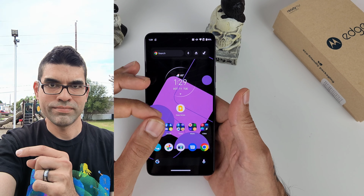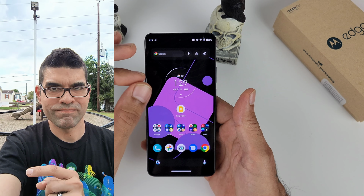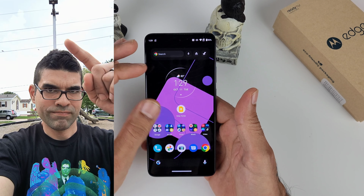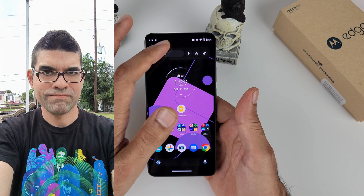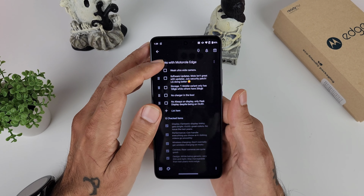Very unacceptable, especially since this phone has a 32 megapixel front facing camera. It should do a lot better than that. Plus it only caps out at 1080p. Very disappointing. Pictures, they come out okay, but the video on that camera up here, not good, guys. Not good, Motorola. Not good at all.